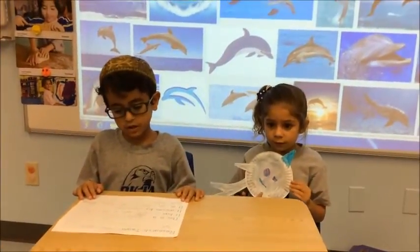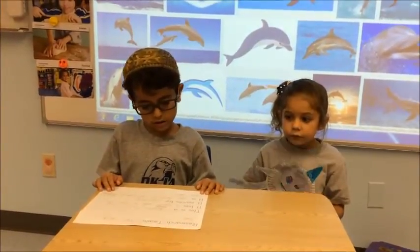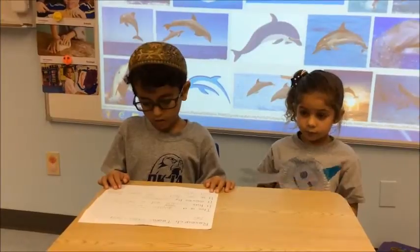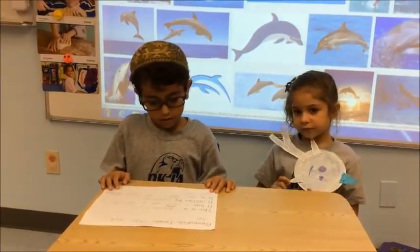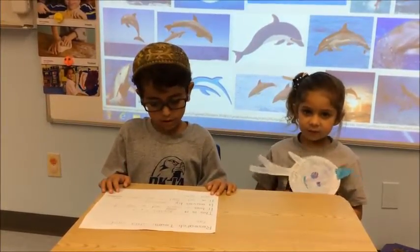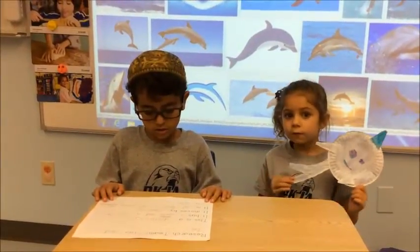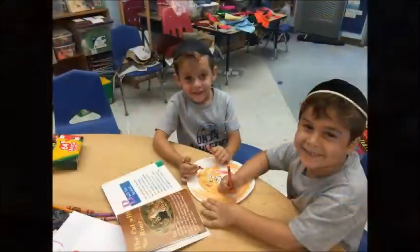Research team, Sierra and Yoni. This is a dolphin. It has a mouth. It also has a tail. It moves by swimming. It's cool that it can jump and spin.